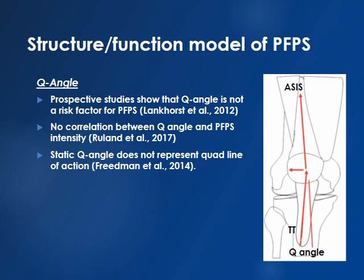This is typically wider in females, and it was thought at one point that this would represent the quadriceps line of firing, or rather the forces with which the quadriceps apply forces to the patella. It turns out that that's not so true. It's also not the case that the Q angle is very predictive of the propensity to develop patellofemoral pain syndrome. And again, there's little correlation with symptoms. So at the moment, Q angle is falling out of favor.